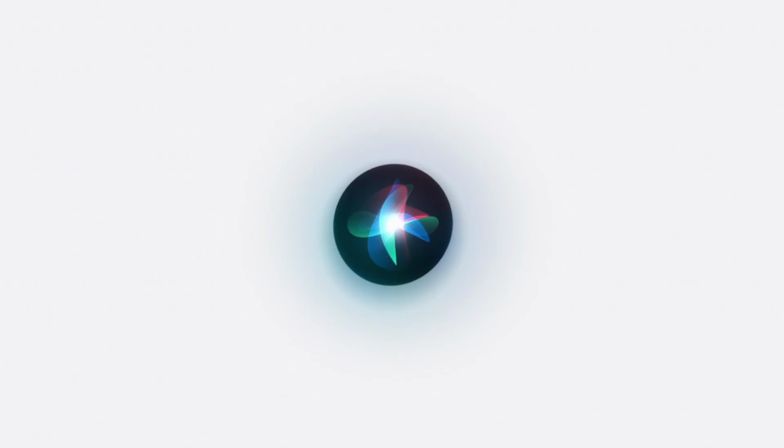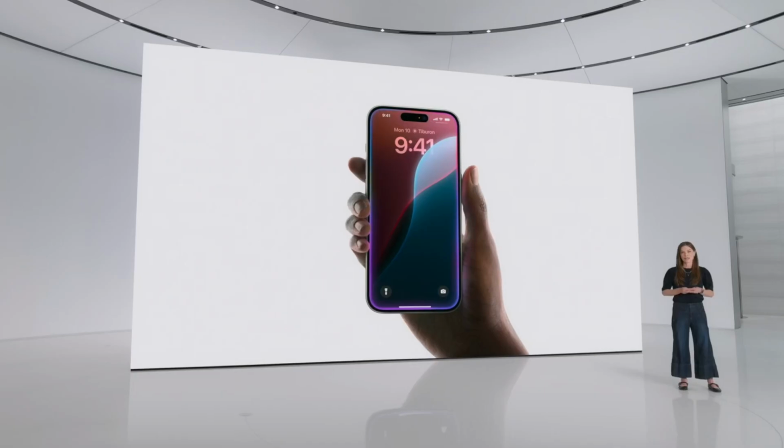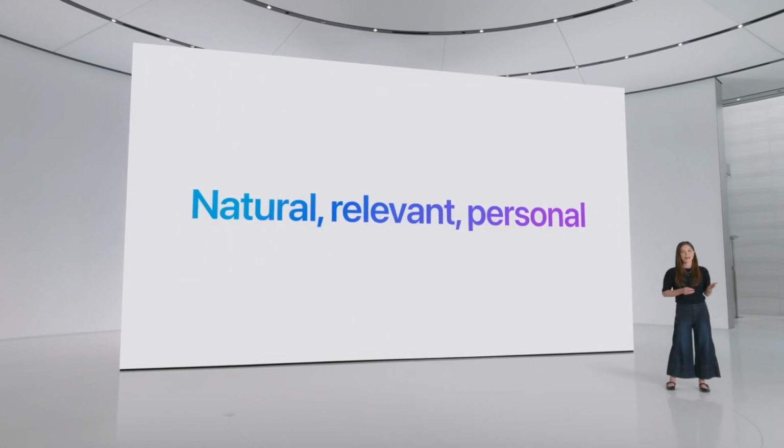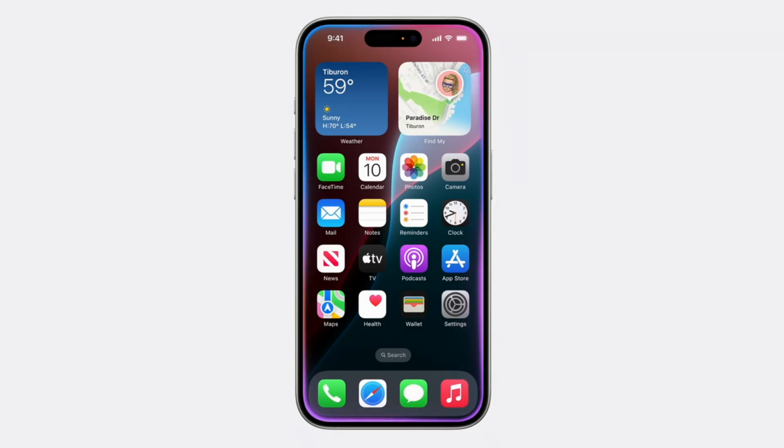And thanks to Apple Intelligence, Siri is finally getting its biggest upgrade in 13 years. For starters, it should give you more natural responses that are more contextually relevant. So for example, if you're asking Siri to create a reminder and you make a mistake, if you simply correct yourself, Siri will understand that you made a mistake and just ignore the first request.